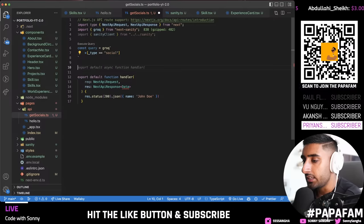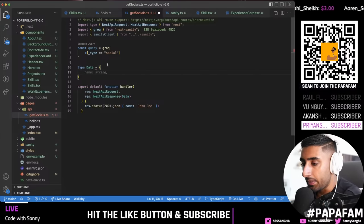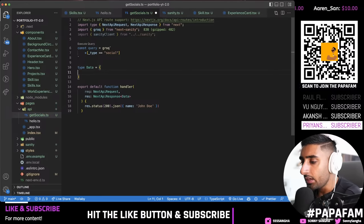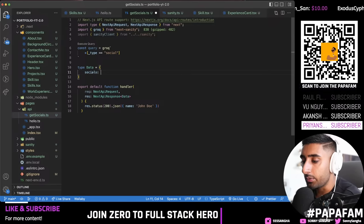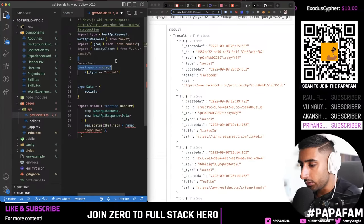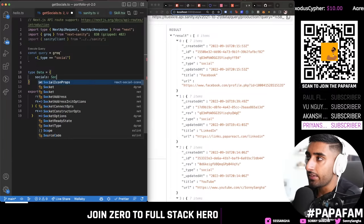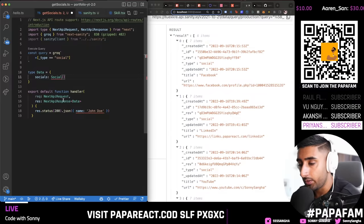So the data is actually the type here. In this case, we can say type Data equals, and we have to pass in a data value. We're saying, what should the response be structured as? Essentially what we're going to do is respond with a list of social elements. These are all going to be social types. Eventually we're going to write a special type called Social, and it's going to be an array of that type, okay?